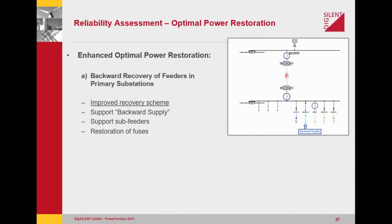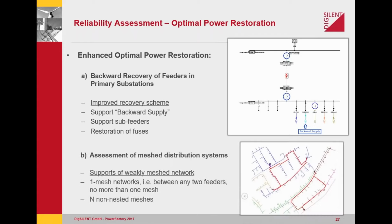There are several developments in relation to reliability analysis. For PowerFactory 2017, the restoration algorithm is enhanced with an option which allows restoration through a substation. This function is called backward recovery. The algorithm checks for the best feeder to resupply the substation and the interrupted feeders. This can significantly improve the restoration quality for the loss of a substation.